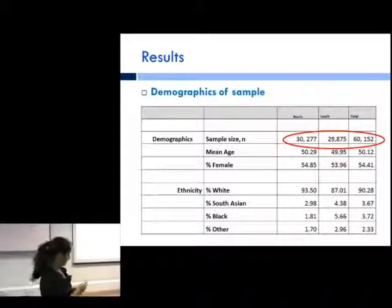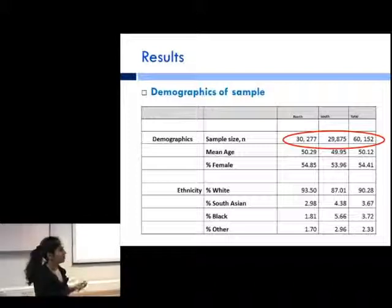So these are my results. We had quite a large population sample, roughly 30,000 for each group, the north and south, and there was no significant difference in age or in gender between the two, or indeed in ethnicity.